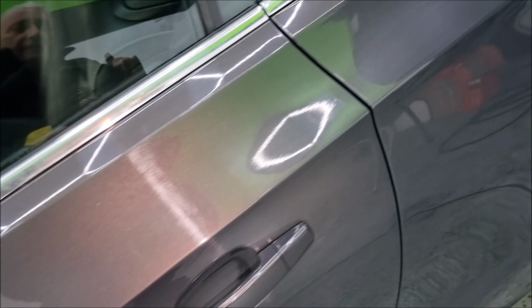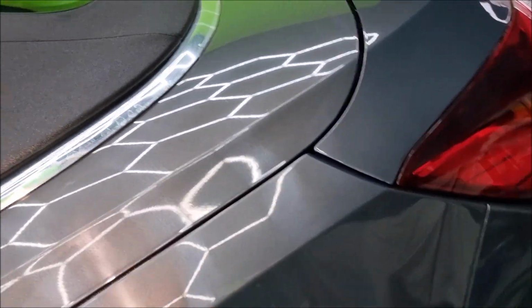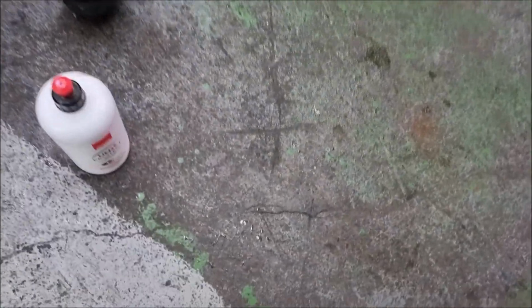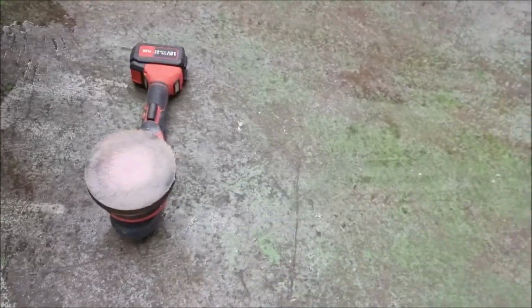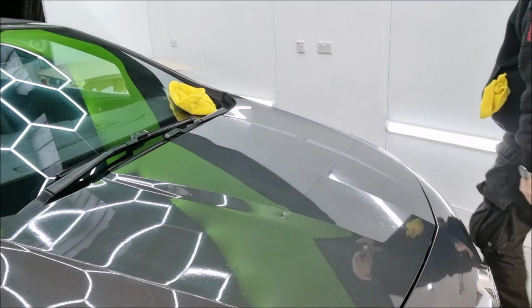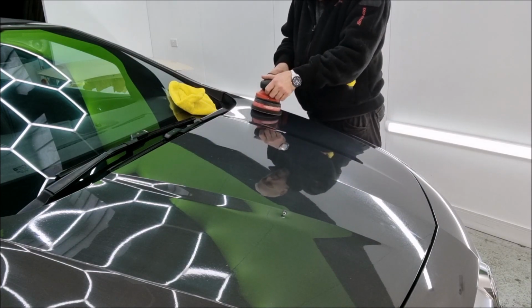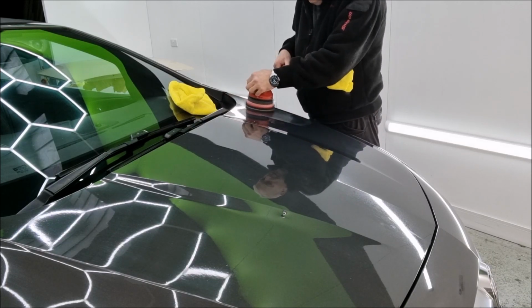Now, this isn't in for a full machine polish, but I'm sure I can get rid of some of it using the Uno Protect. Now, it's a one-hit polish that leaves protect. Just thought I'd show a little bit of the putting the Uno on. What I'm trying to do is remove the marring from the clay cloth.